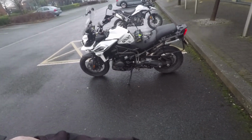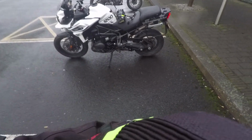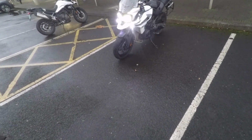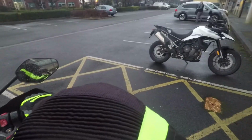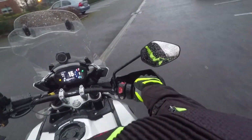So anyway, back to my Tiger 1200. When you look at them next to each other, you can see that the 9 doesn't have the presence that the 12 has. And I think the proportions of the 12 and the look of it, to me anyway, look a bit nicer, I will say. But look, I'm glad to get my bike back. But riding that T900, that was a cracking bike. I really did enjoy that.